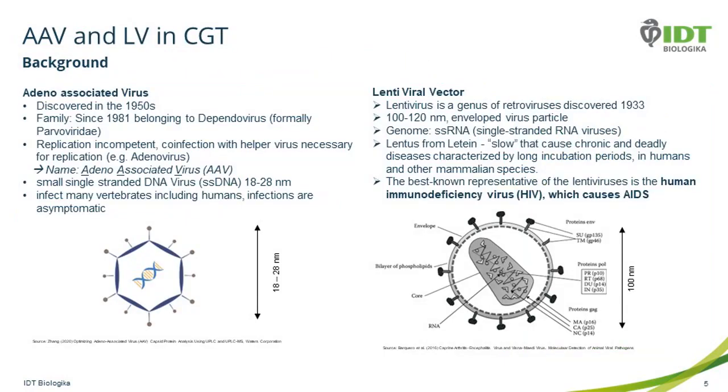AAVs are one of the smallest known viruses, with an average size of around 18 to 28 nanometers in diameter. They belong to the genus of Dependoparvovirus, which means that they are replication incompetent and need a co-infection with a helper virus in order to replicate. For example, an adenovirus, which is where the name adeno-associated virus comes from. One of the advantages of using AAV as a viral vector in gene therapy is that the virus is relatively widespread in the human population, and due to a highly asymptomatic infection, the therapy derived is quite safe for the patient in terms of unwanted side effects.